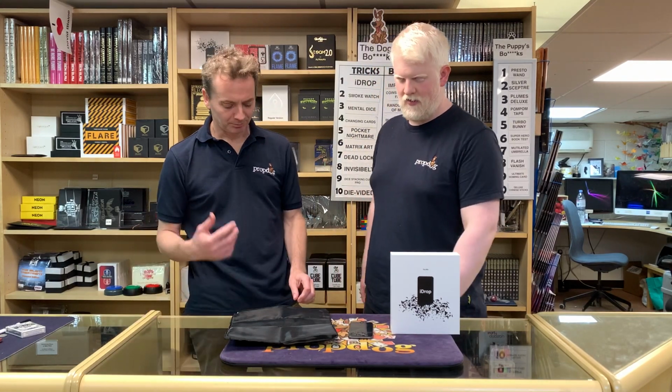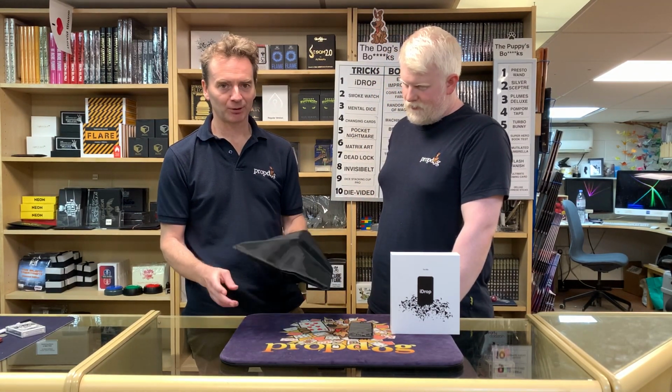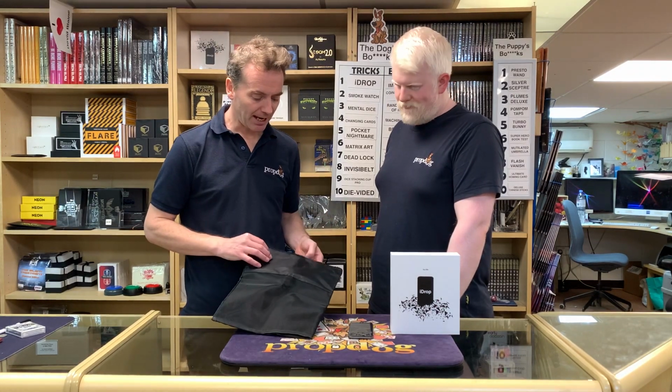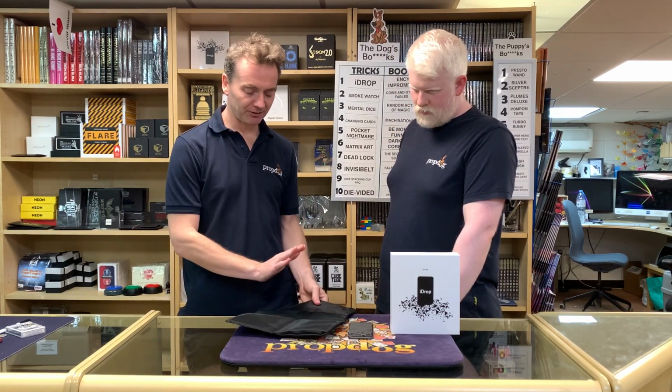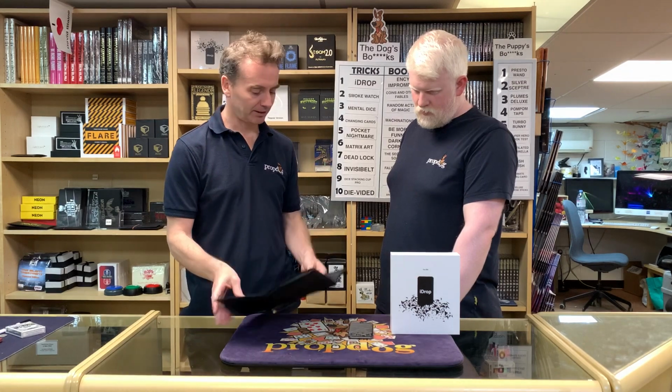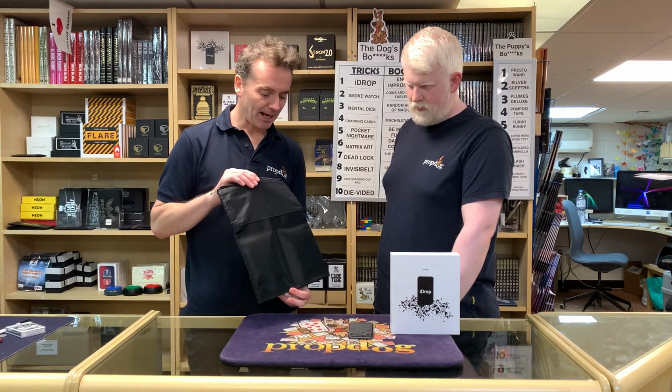Tim Ellis is an Australian pro, has been for many years, and he's released a couple of other dynamite tricks. This bag is very similar to the coin bag you used to get. And I suppose you still probably can get them. It's nylon. It's tough. It's sturdy. It is really strong. It's going to last forever, I imagine.